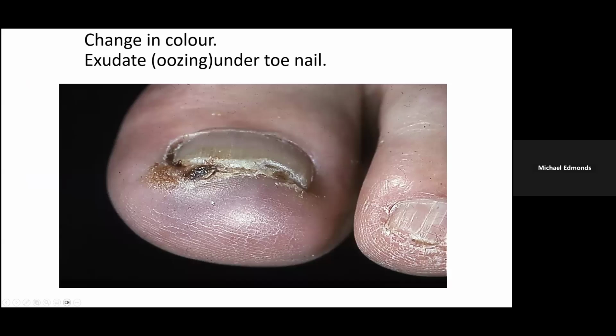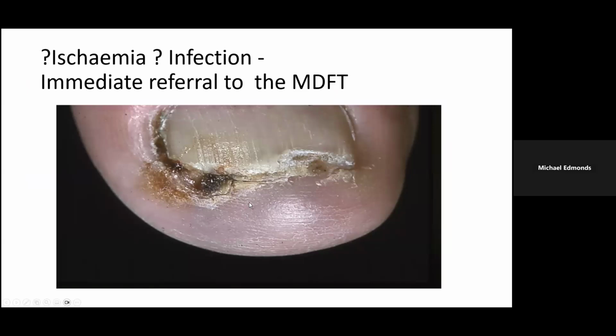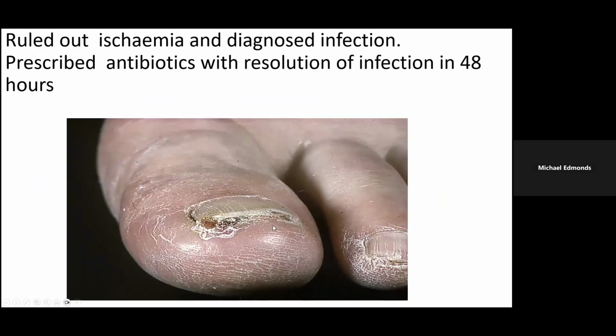And this is an example where a patient presented to their district nurse, who noted a change in the color of the foot and an exudate oozing under the toenail. You can see that in more detail here. Was this ischemia? Was this infection? There was immediate referral to the MDFT, and ischemia was ruled out. Infection was diagnosed, antibiotics prescribed, with resolution of the infection in 48 hours.